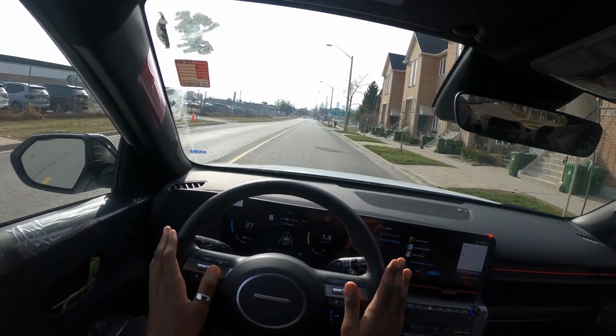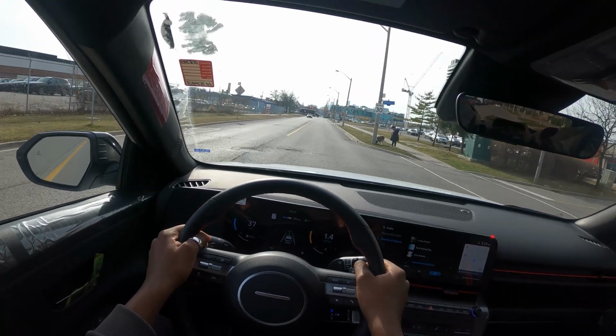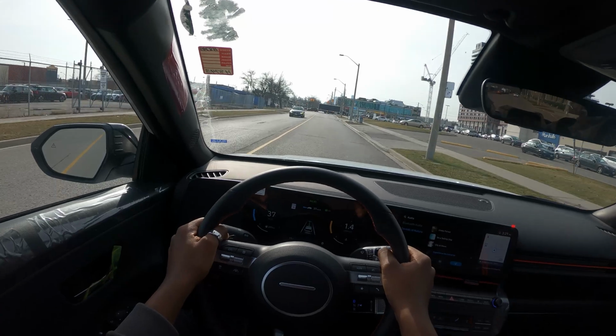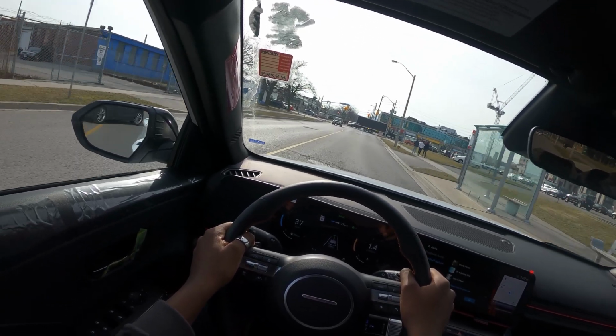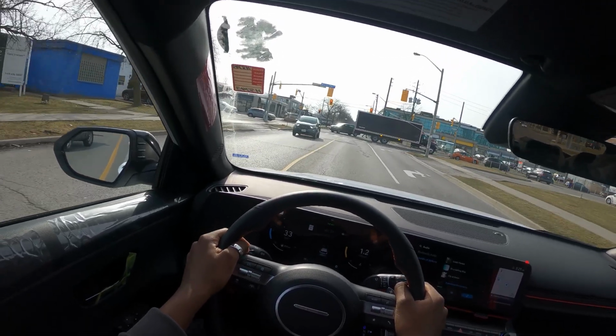So setting our cruise control and our distance set, keep your hands on the steering wheel and you will be fine. Like a very, very soothing ride. Super, super relaxing.